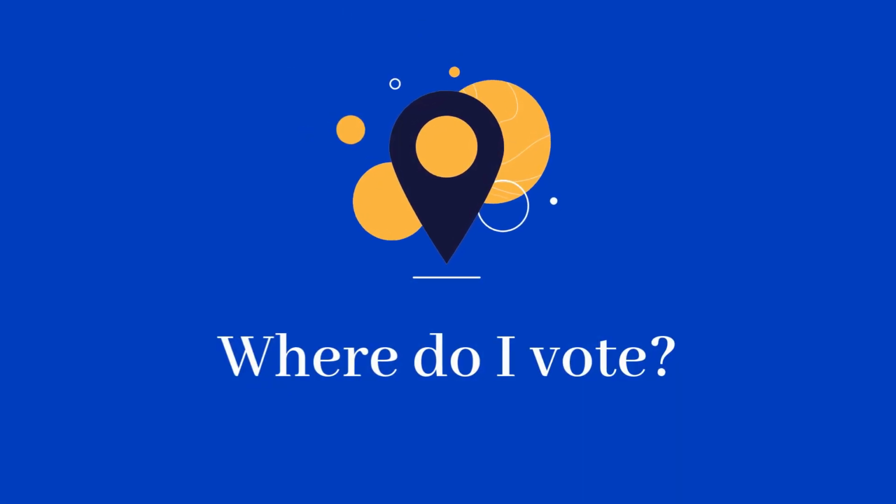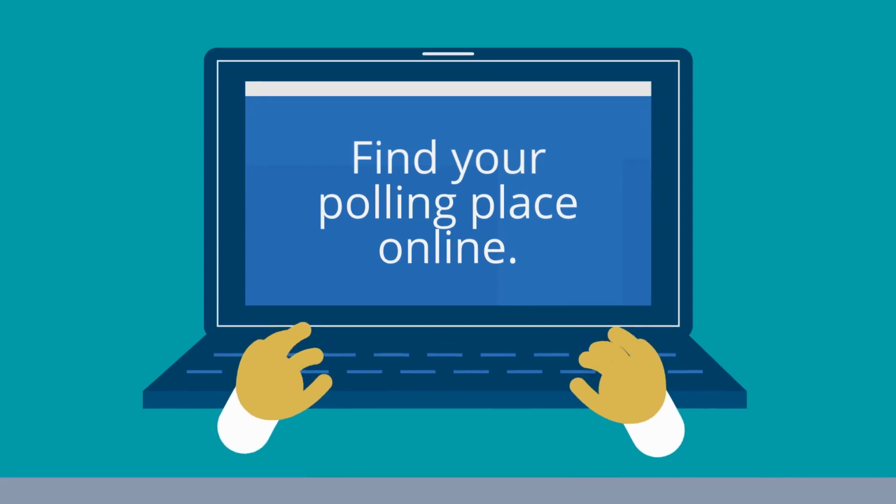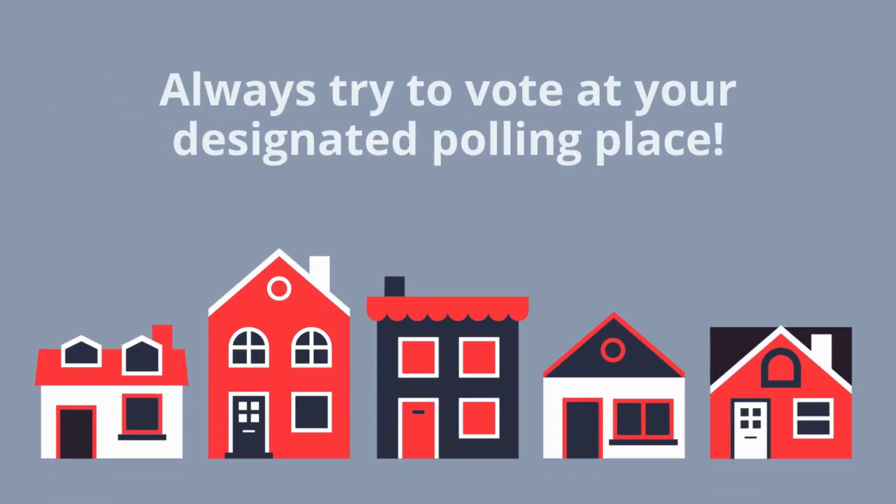Mail-in voters will receive their ballot in the mail approximately 1 month before the election. Where do I vote? The websites provided earlier have polling location trackers that will show you the polling station closest to your address. If you can help it, you always want to vote at the polling station closest to the address affiliated with your voter registration record.